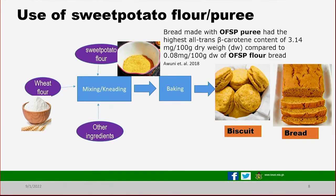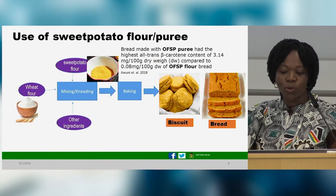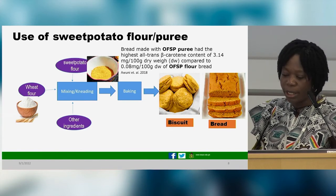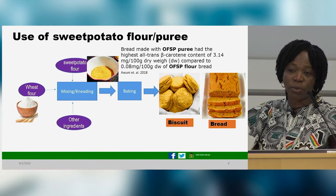The key one that we are very much interested in is wheat-based products. It has become very important for us in the sense that Ghanaians' taste for wheat-based products keeps increasing. Meanwhile, we don't grow wheat. So we are finding alternative ways of getting our local materials to be incorporated, either to be used as a wheat-based product or to be incorporated with wheat and then produce these same products. And it has a lot of advantages. It creates jobs along the value chain, and also those that have nutritional benefits can be used to address nutritional needs.